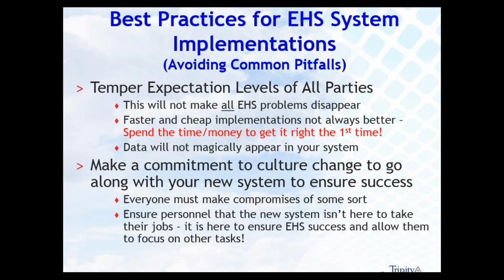And then, of course, ensure that the personnel actually know that the new system isn't here to take their jobs. It's here to accelerate what they do. So that means that they should be able to focus on the more advanced tasks. Again, getting away from the more manual data collection processes and getting into the more analysis of the data that they actually have and ensuring compliance.